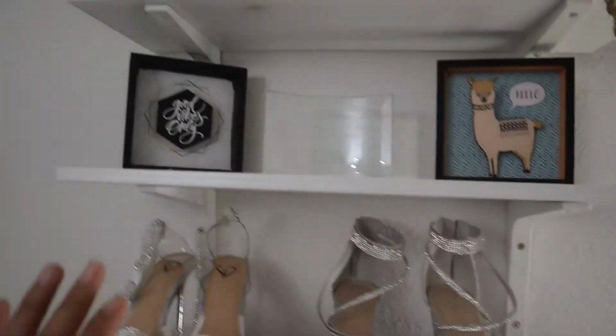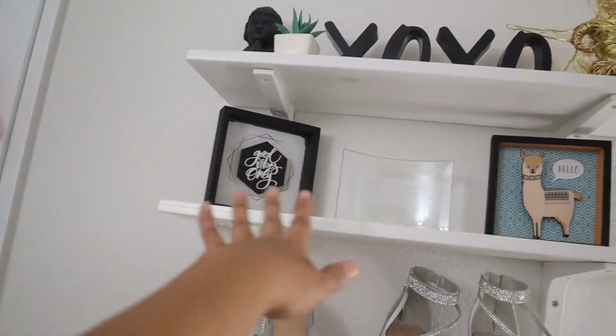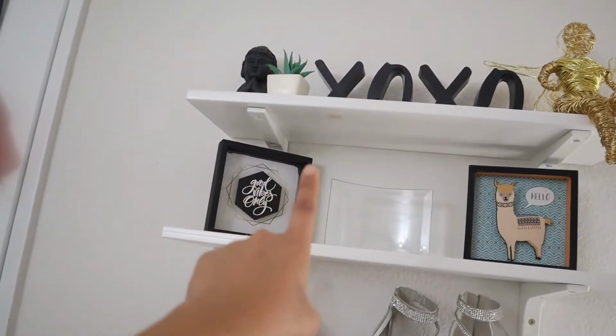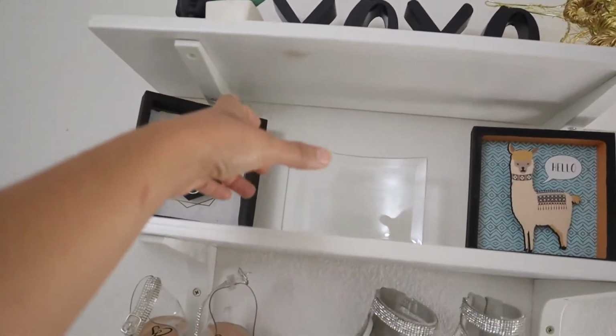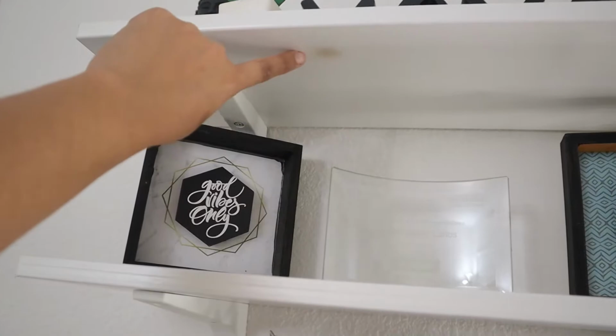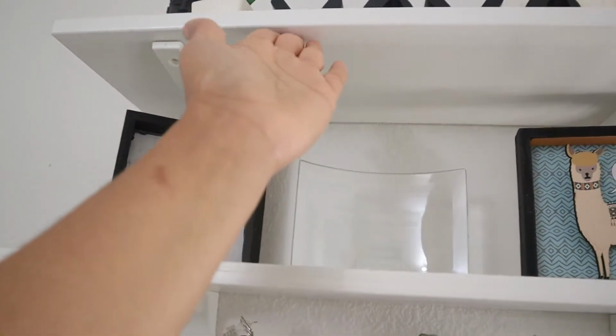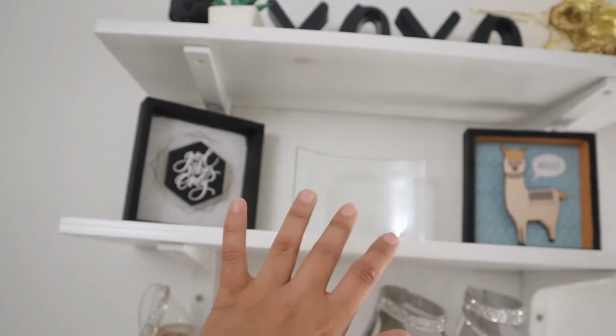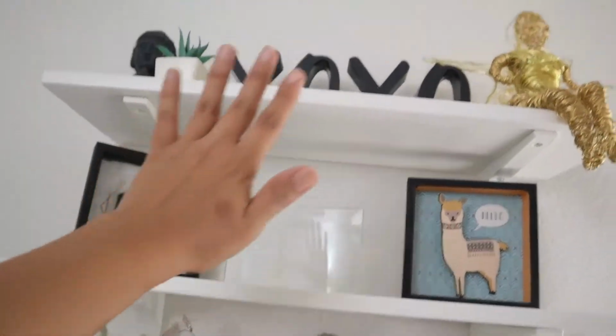But yeah. And then up here, I got these little shelves at IKEA. Each of them were $7.99, you guys. Although I had a candle on here and it burnt the bottom of the top shelf, you guys. So I think I'm probably just gonna spray paint that section or something. I don't know. But yeah, I got these shelves at IKEA.